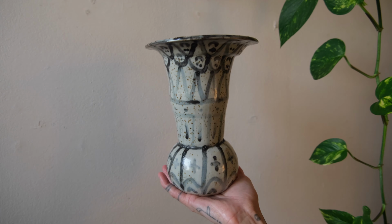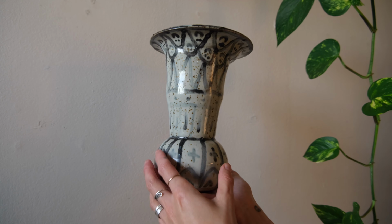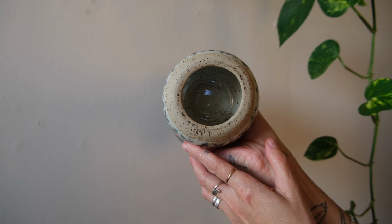Next, I'll show you a couple of vases that I think are pretty cool. This, I've never seen anything like it before. It's actually hollow down here.